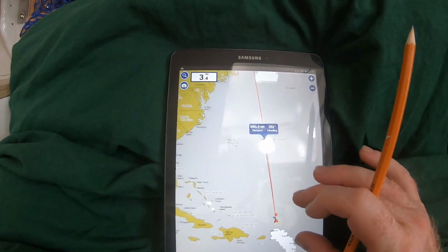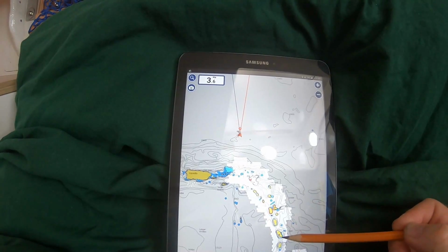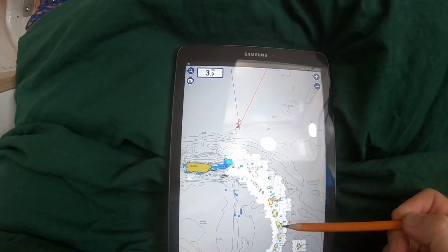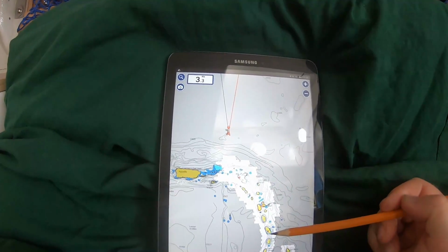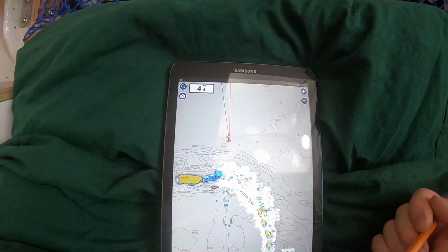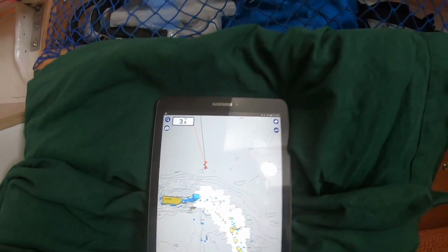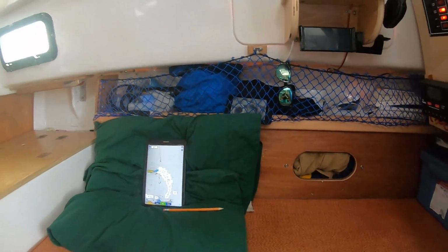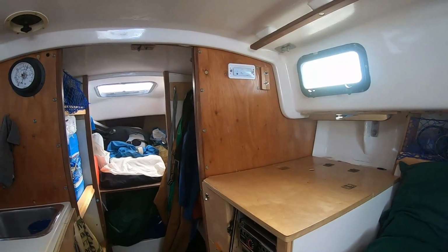And where did we start? Well, we started down here, started down here in Martinique. So I don't know exactly, but we'd be over 400 miles from where we left Martinique to where we are now. Apart from that, just take a quick look around Wave Rover. Everything is shipshape.